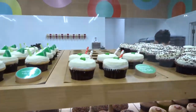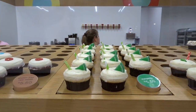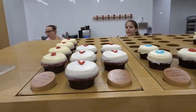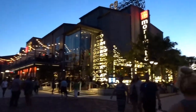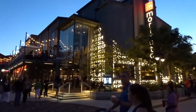Maybe, maybe not. Look at strawberry margarita or margarita. Interesting. And they also have gluten-free and vegan options. So we're going to head out and head towards wherever the pickup is for Lyft and Uber. But here's Morimoto at night. I think it's really cool all lit up.